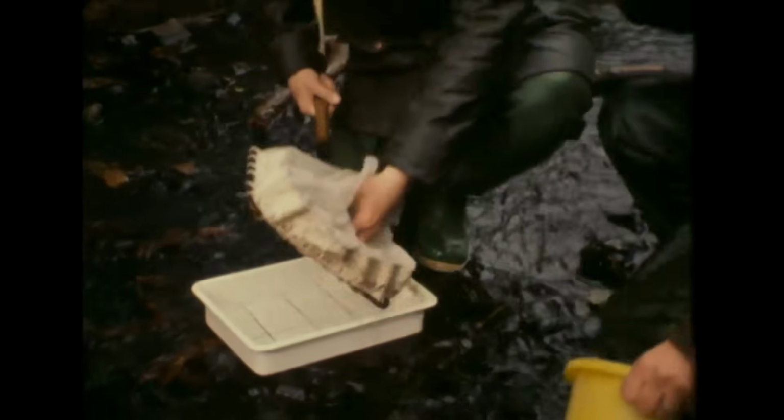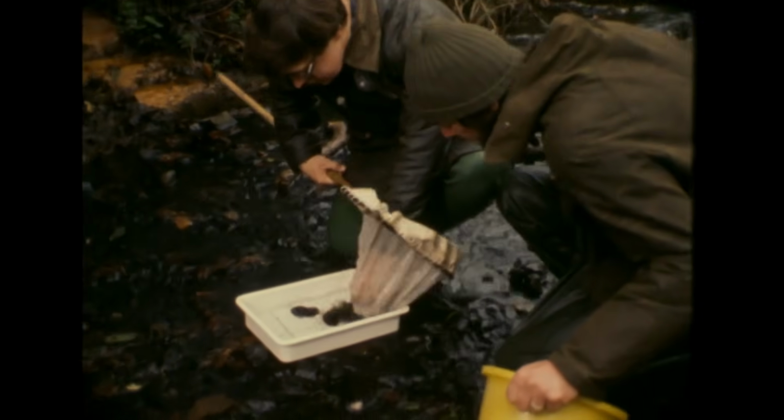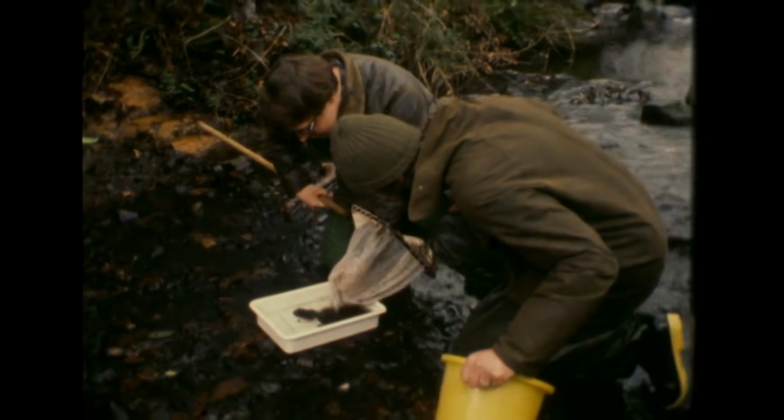Well, it's quite amazing because with all the vegetation still looking very inactive, people imagine that a river dies over the winter time. In fact, it's the busiest time of the year as far as the river's concerned. Looks like a load of old rubbish. And we'll see what we have here.